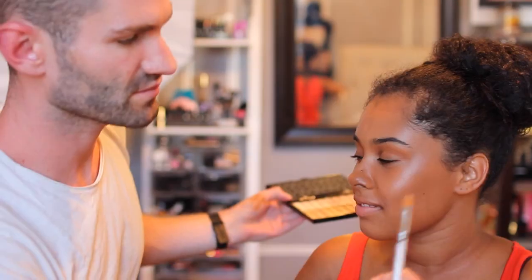Now we're going to move on to highlighting. Yay! So, my favorite part. So now I'm going in with this Bobbi Brown concealer palette. I'm going to use the color Warm Neutral, which is the bottom one here. I'm just going to use little touches and I'm going to really focus on blending it out. And you can kind of see where that light is naturally hitting her face in camera. I'm actually going to go over that with the highlight.